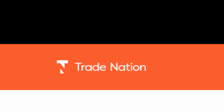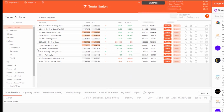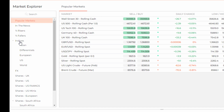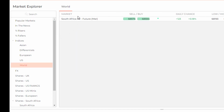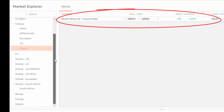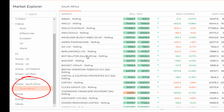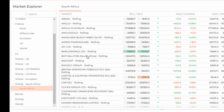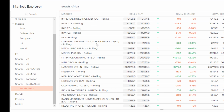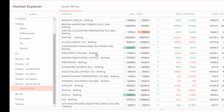Really enjoy their product. But let's have a look where we can find that South African Stock Exchange, where if you head to indices, go down to world, there you can see the South African 40 future there for you to trade, and those stocks that we talked about. Well, again, scroll down, good selection of products to trade. There's South Africa. Click on South Africa and you can actually see there is far more than just my 8 that I selected. You pretty much got the South Africa 40 to trade from there.